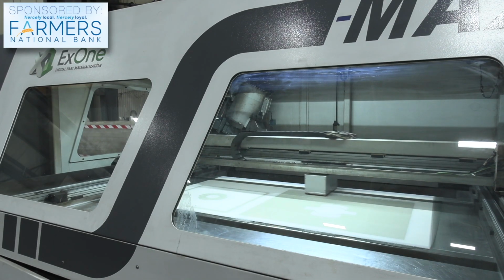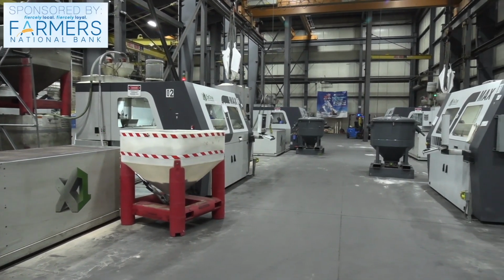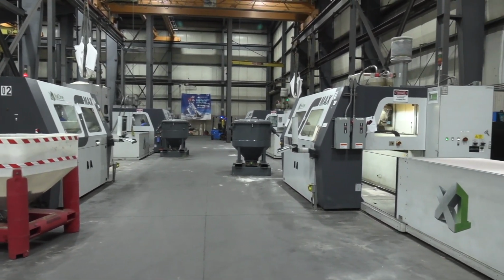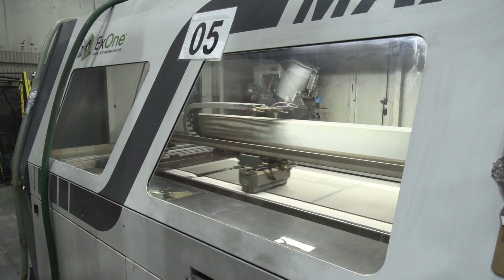In about 2019, then we moved from the World Trade Park over to the Mitsubishi building in Leetonia. And in a matter of about 3 years, we were up to 12 printers and a capacity of over 100,000 pounds every 24 hours of printing sand.